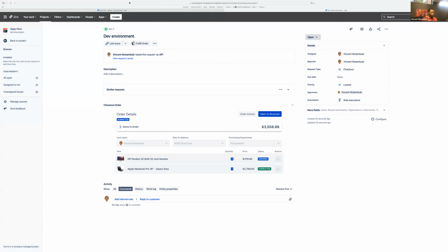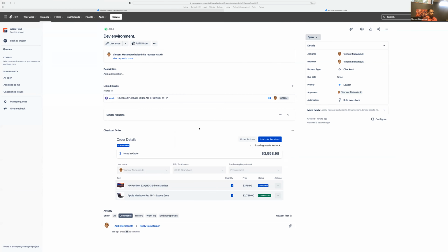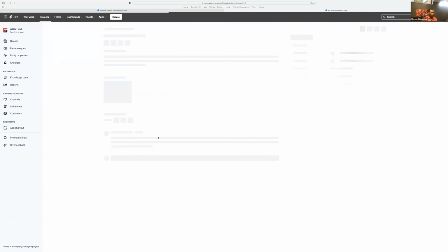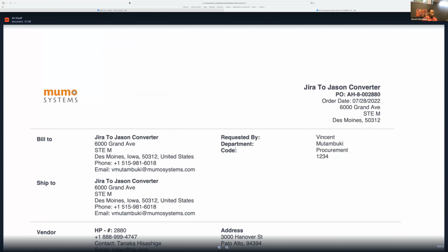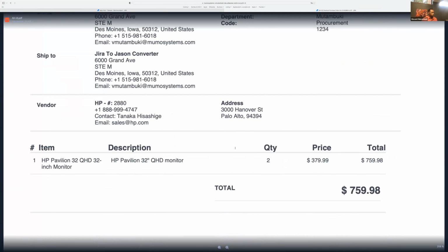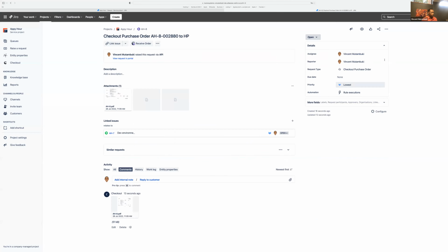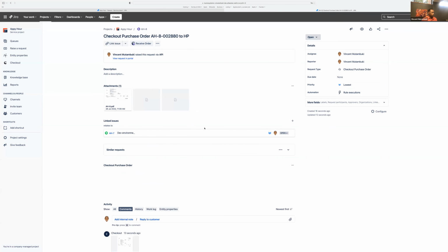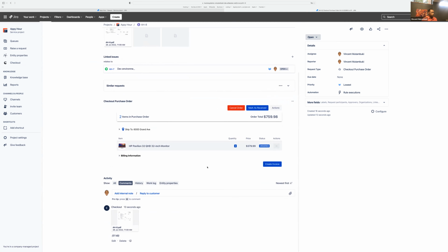There you go, it's created a PDF, and then it creates a purchase order, which is another ticket that is sent to the vendor. So here's our purchase order. As you can see, it created a PDF purchase order. And also there is a web version of it that you can visualize here, right?